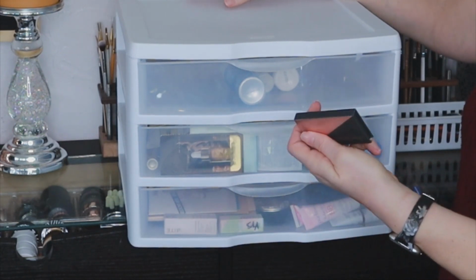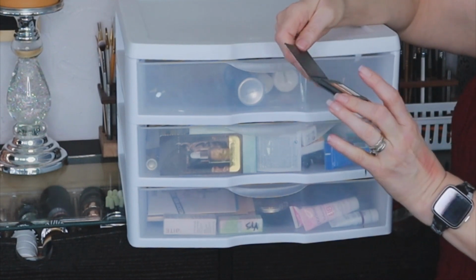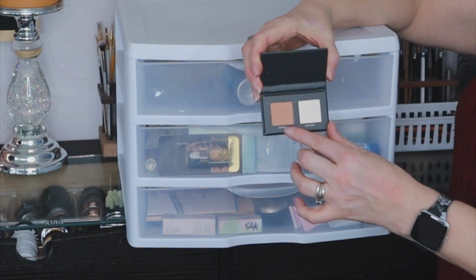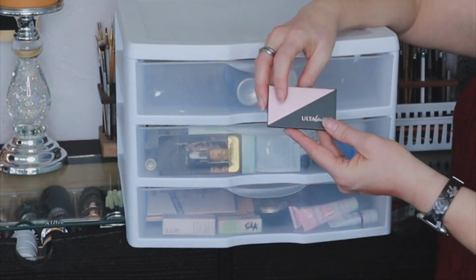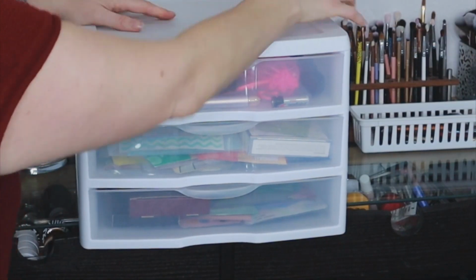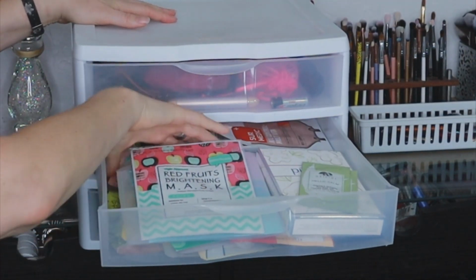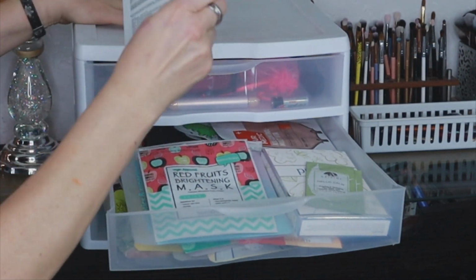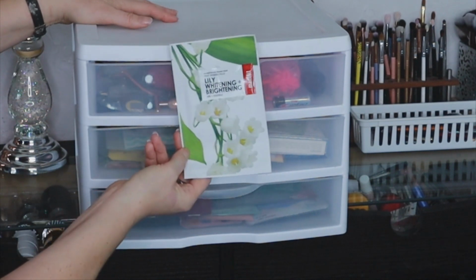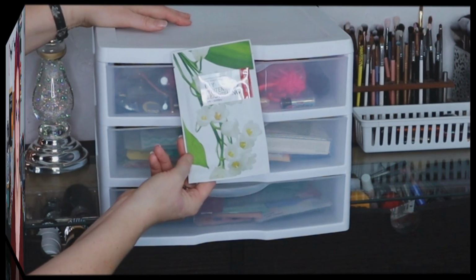Alright, and this is by Ulta Beauty. This is, I think it's an eyeshadow quad. Nope, it's a powder duo. So this has a highlighter and a bronzer in it, and that is by Ulta Beauty. And then we also pick a mask. This is my sheet mask drawer. So I just reach in and I pull one out. This is a sheet mask by Fit, and it's a Lily Whitening and Brightening mask.